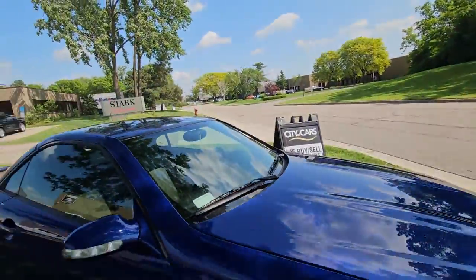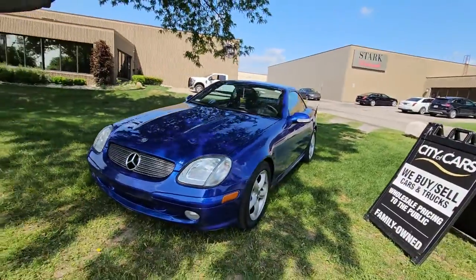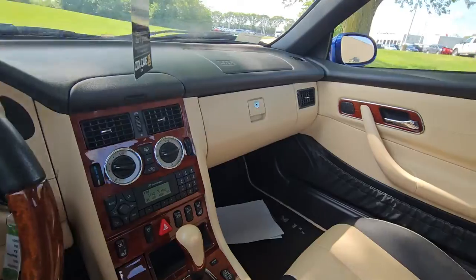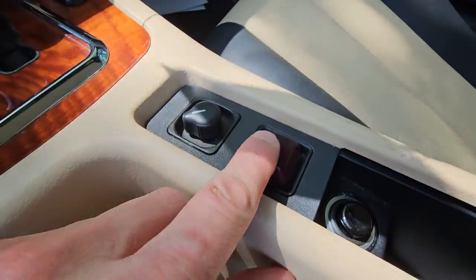All right, moving on here, let's go ahead and do a little time freeze here, and we're going to take the top down so we can look at the interior. I'm hopping into the interior here now. Does look really clean. Let's go ahead and drop down the top. That's going to be operated with this button right here.